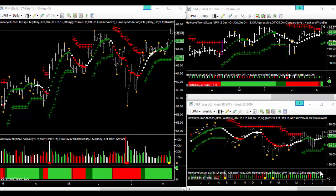We have actually put a different financial play within the Hawkeye options portfolio for today, but JPM looks equally as interesting. If we look across all three timeframes, you'll see buying volume has been in for a few days. There's the last 4 days on the daily chart, 2 bars on the 2-day, and of course, for some weeks, and again, you'll see Hawkeye volume leading on the weekly chart as it was in congestion, despite this dip here.